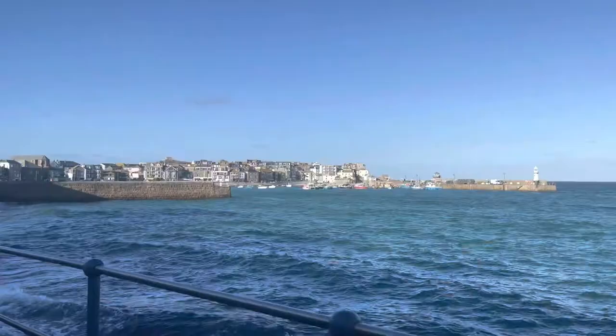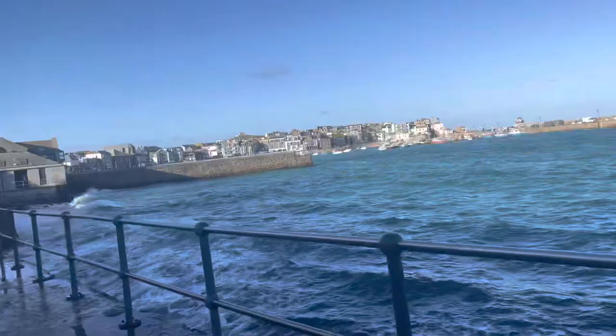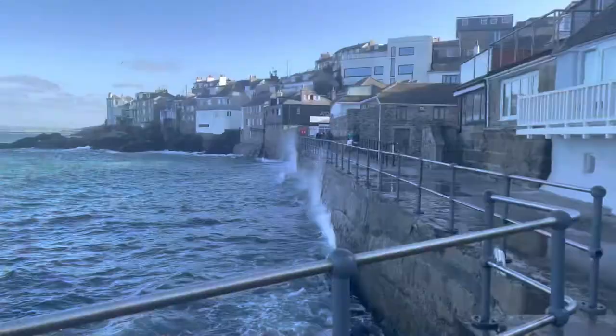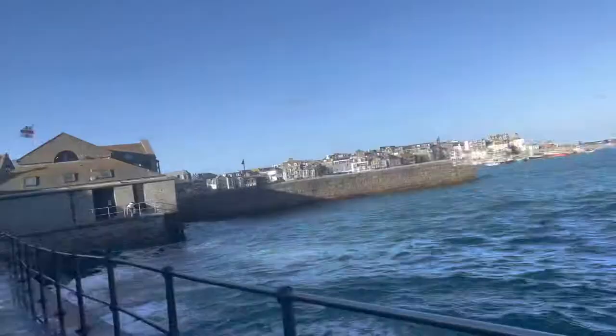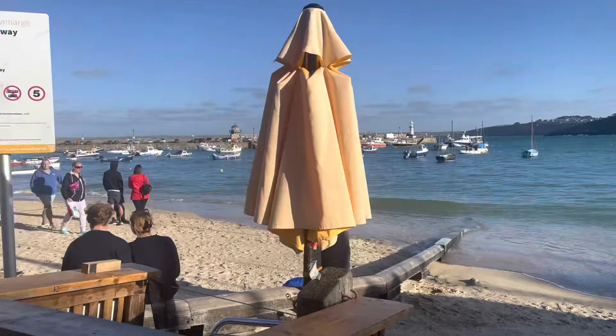Just got here to the sea and the waves are quite strong, aren't they? Waves, up the wall, onto the path. St Ives, Cornwall, England, UK. This is where we currently are in St Ives Slipway car park.